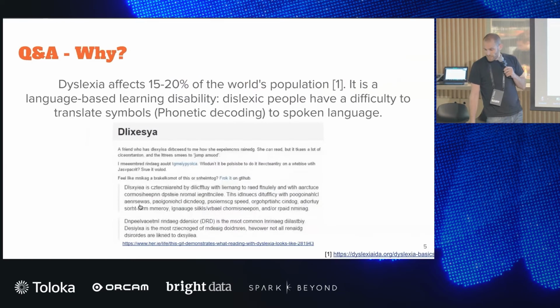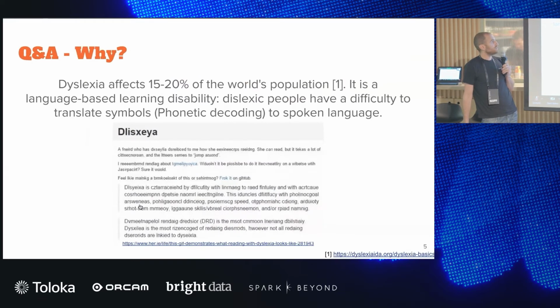Let's start with the motivation. Dyslexia affects 15 to 20% of the world's population. It is a language-based learning disability, meaning that dyslexic people have difficulty translating symbols to spoken language.